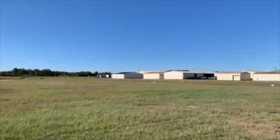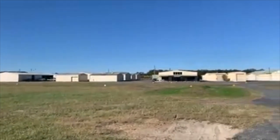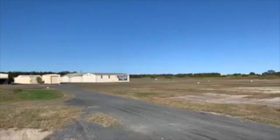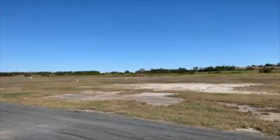And this is an image of the airfield from the other side. These are all the hangars that are out here. That's the clubhouse just straight ahead, and a few more hangars. And over here are the two runways. You probably can't see them terribly well, but they cross.